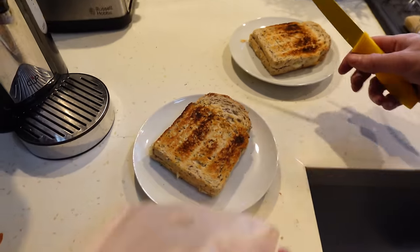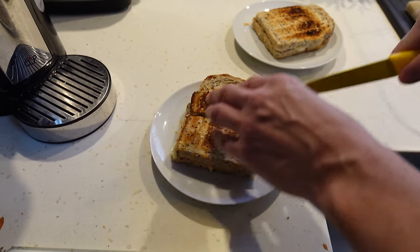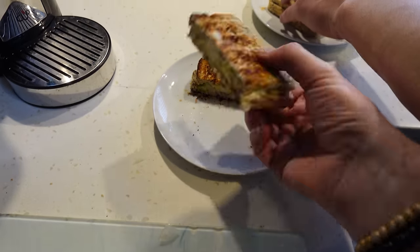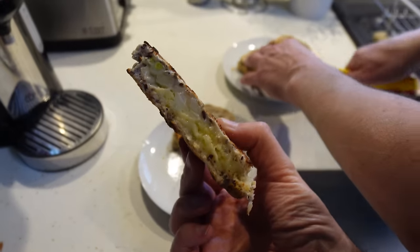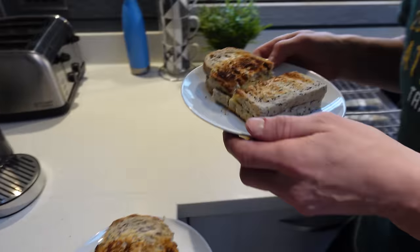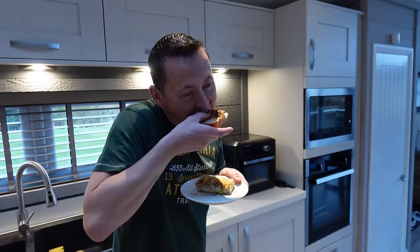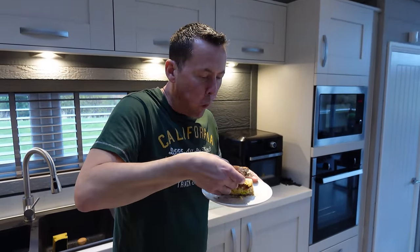Right. One pop. I don't think the cheese is cooked in the middle. The onion will definitely not be, but I think it is. Do you think? Yeah, they look all right. Right then, let's try these. Success. Go on then. Good. Needs more cheese. More cheese.